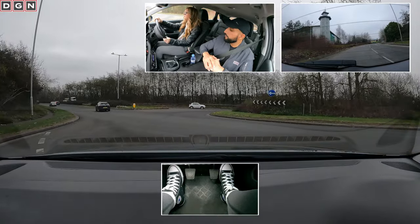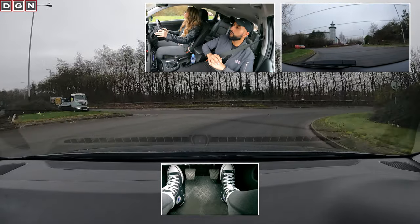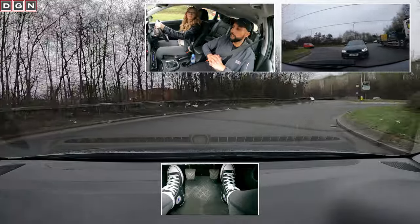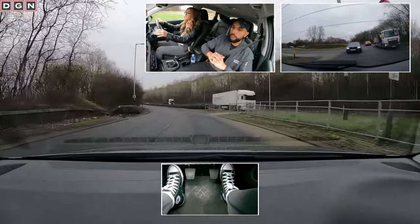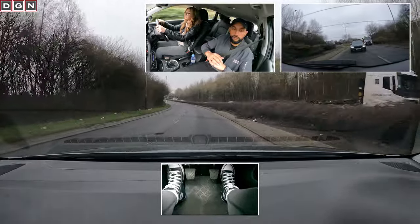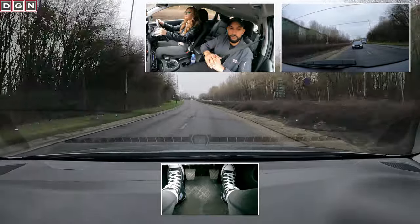Yep, let's go. A bit more gas. We're taking exit number two. So this is number one. What should you do now? Which mirrors? Which signal? Is it safe to move over? More gas, more gas. Don't move over. Don't move over. This lane. Yeah, good. Can't see the signal. A bit more acceleration now. Now signal left for me. Check your mirrors. Is it safe to move over now? Yep, let's move over.